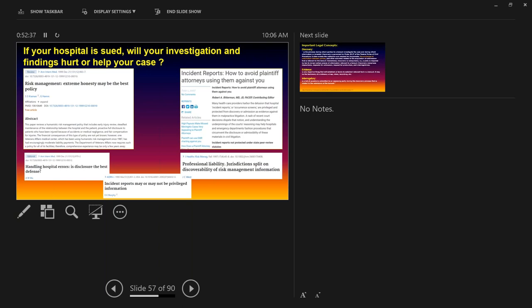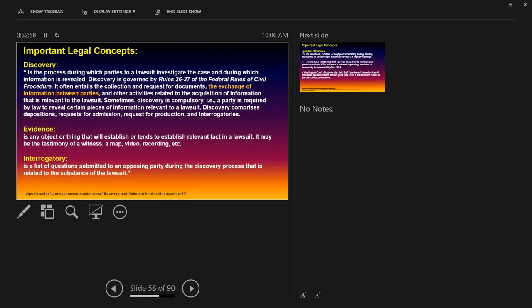You also have to fundamentally expect that anything you do record is going to get discovered if there is a loss. So you just have to plan on that. Attorneys on both sides will argue whether the hospital incident report is privileged, and not necessarily. They can change that however they may want to.